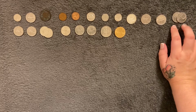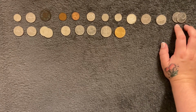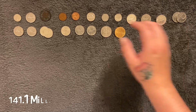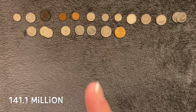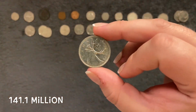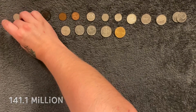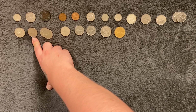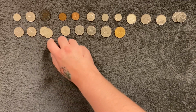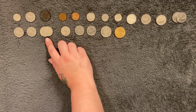Then we've just got another two here. I think they're both 1974, 192.3 million. And on here we've got a 75, but I'm not sure what the mintage is because I haven't got it written down, so I must have missed that one. 1982, 171.9 million. These two are both 1984, so that's 121.6 million.